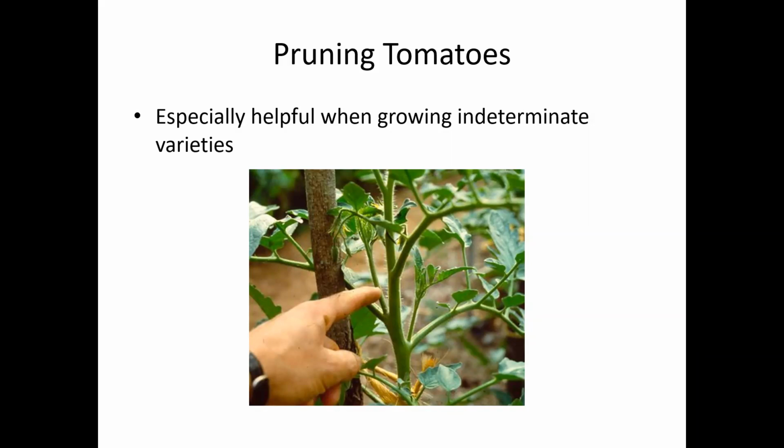You'll see this guy is pointing to a little sucker. We call that a sucker. It's kind of between the leaf of the plant and the main stem. And you can just prune those, snap them out. If they get bigger and you're taking them out, you can use pruning shears too. Here's another one below that. But you don't have to take every single one out, just prune here and there.